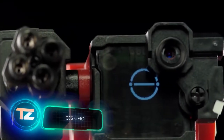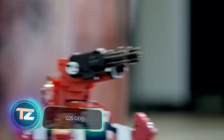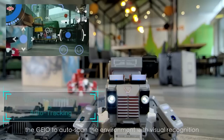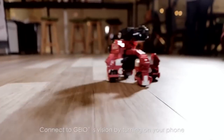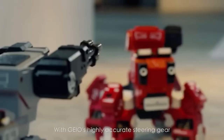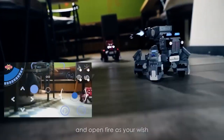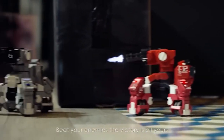Geo is the first consumer gaming robot equipped with an intelligent visual recognition system, explain its designers. It offers first-person combat, like in a shooter, and the image is displayed on your smartphone. The battery will be enough for an hour-long battle, and during breaks you can fine-tune your tactics and strategy thanks to the programming options.